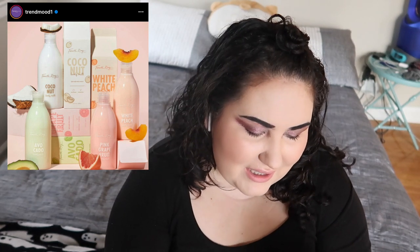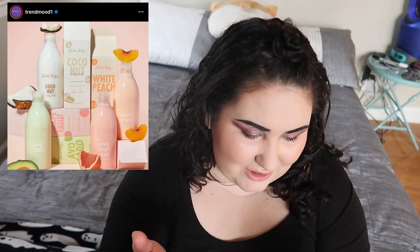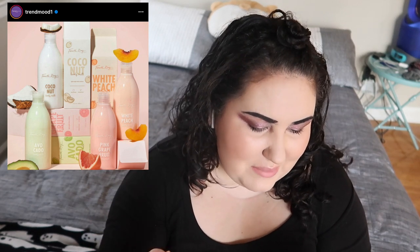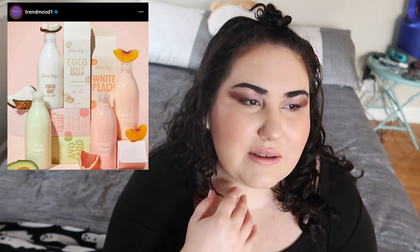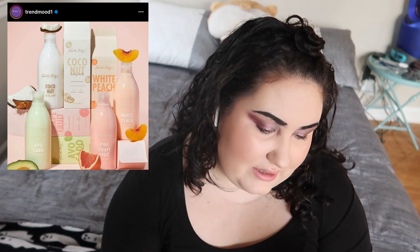Am I the only one who thinks body milk sounds kind of disgusting? This is from the ColourPop Family Fourth Ray Beauty line, and it's $18 for, I'm assuming these are lotions? Yeah, they're called body milks. A, that sounds gross, and B, I personally don't like using body lotions that smell like food. And that's just me, but yeah, not interested.